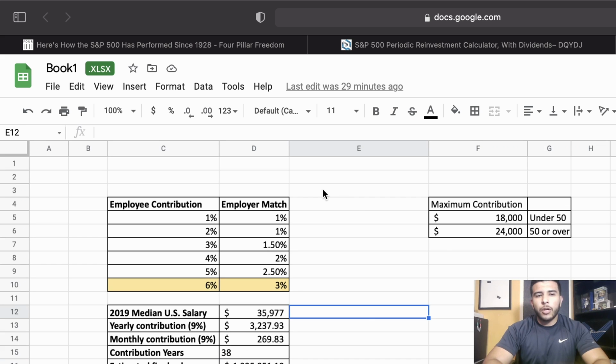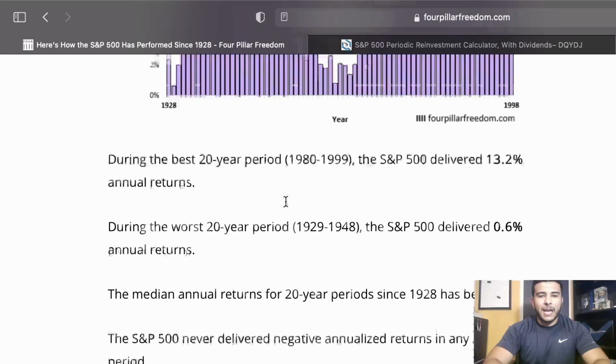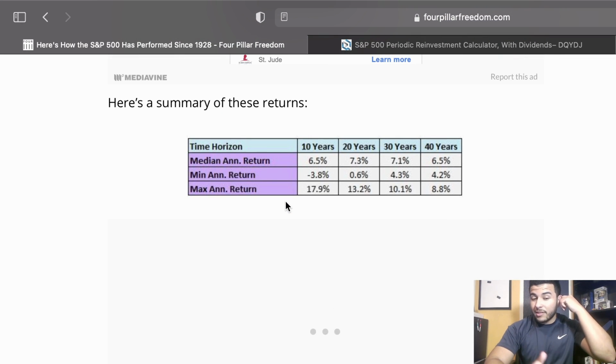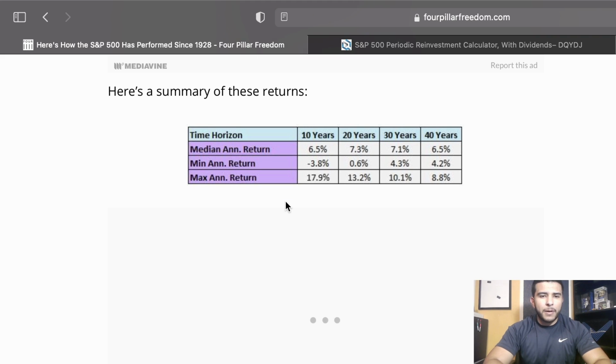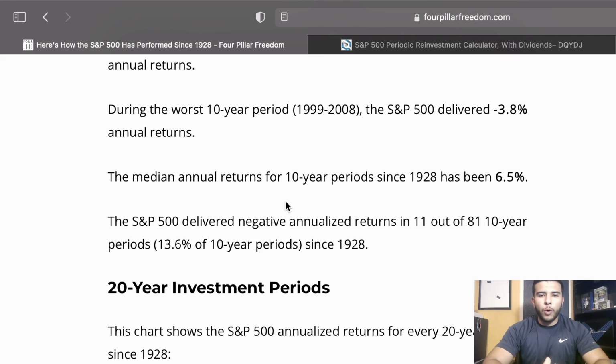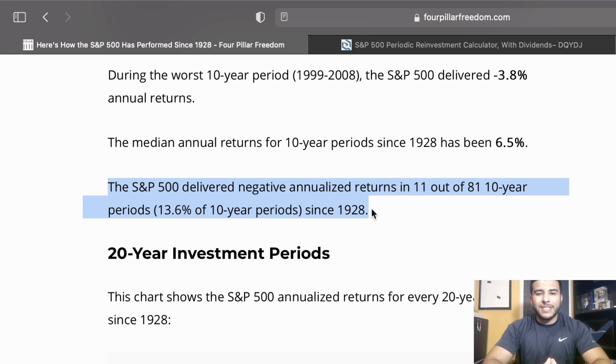One quick note that I want to make is go to this website over here, 4Pillar Freedom, and I want to use this analysis that this guy did. I want to give him credit because he did a great job, very detailed, but I want to take a few snippets of his analysis just to show what the S&P 500 can do for someone over the long term. So here, the S&P 500 delivered negative annualized returns in 11 out of the 81 10-year periods. That's 13.6% of 10-year periods since 1928.